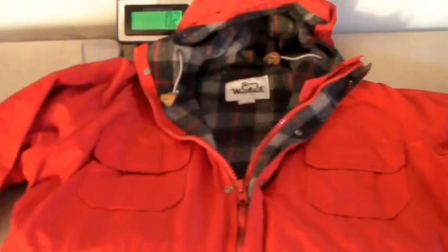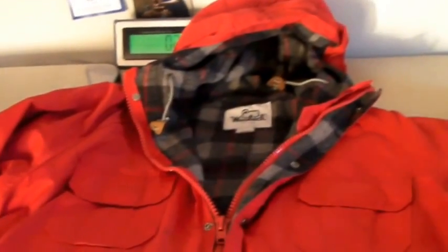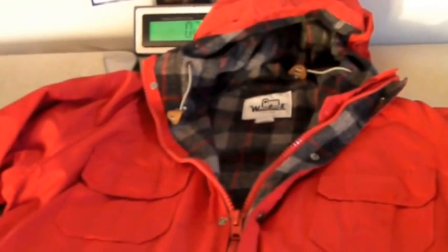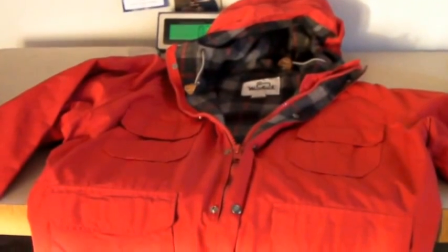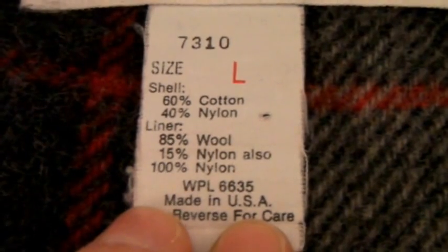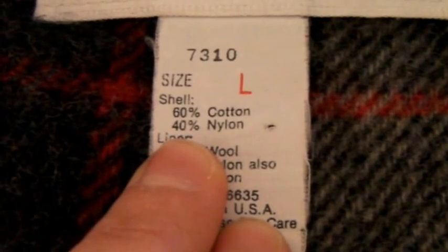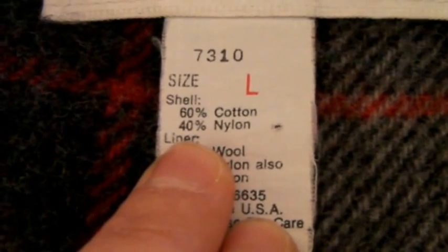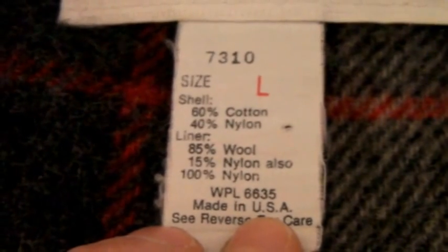All right. This is a vintage Woolrich wool-lined men's parka with a hood. And I think we got this at a bag sale. And it sold for $55. And the key word for these, other than Woolrich wool-lined hooded parka, is 60/40. And the reason it is called 60/40, as you can see up here, the shell is 60% cotton, 40% nylon. So that's why people call it the 60/40 parka.